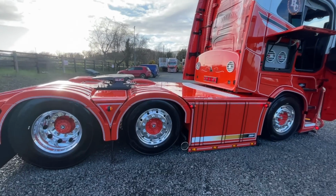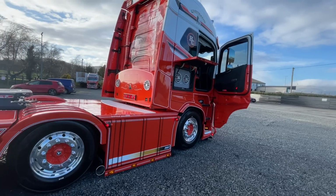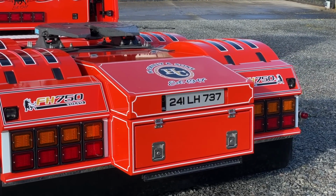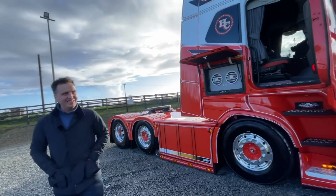She's absolutely unreal, Gav. When we were building it too, it has to look great, but it has to be practical. There's no point having something that you can't use. She's class. I don't even know how you would want to leave the yard. She's unreal.